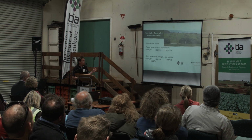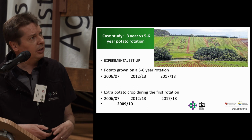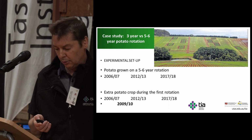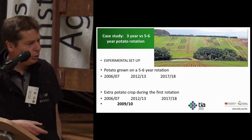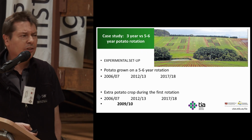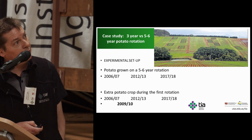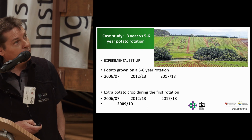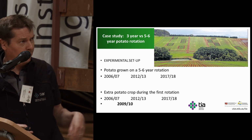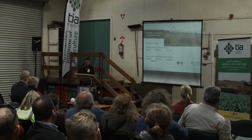Just a quick case study of tracking pathogen levels and how they change over time. So an interesting thing was that we grow potato on a 5 to 6 year rotation here at Forthside. But in 2009-10, an extra rotation went in as part of Lee's work. So that's 9 years ago. So there you can see the plots up the top. We've got an onion crop at that point in time, but specific plots have been planted to an extra potato crop that we can see up there. And we wanted to see how that impacted specifically potato pathogen levels.